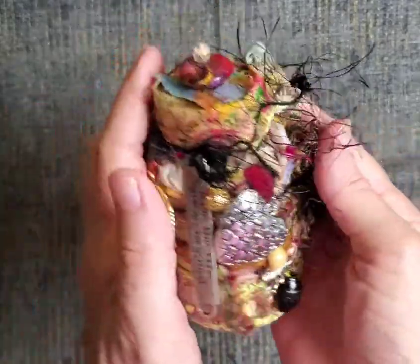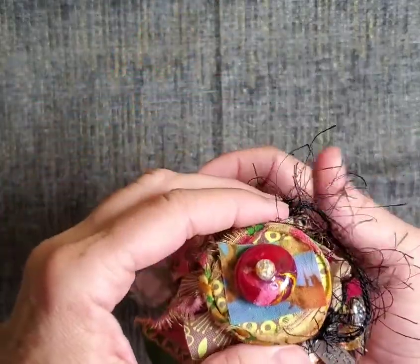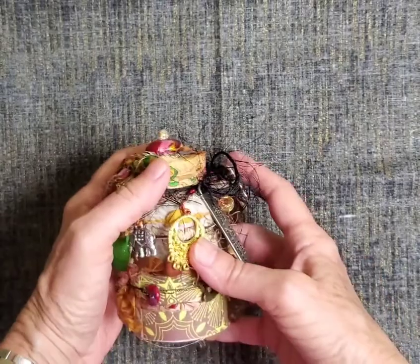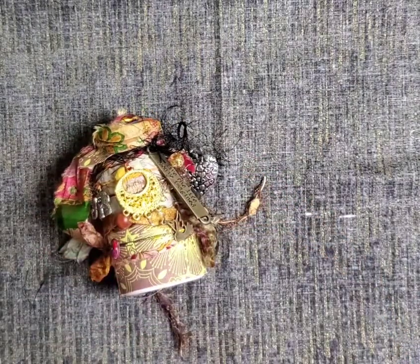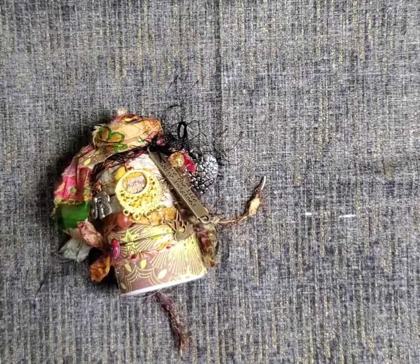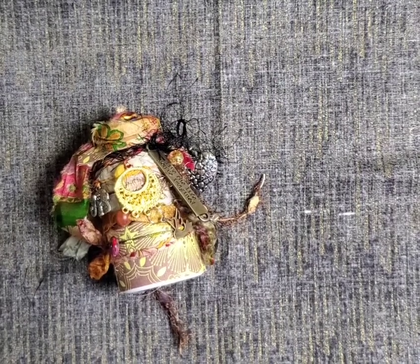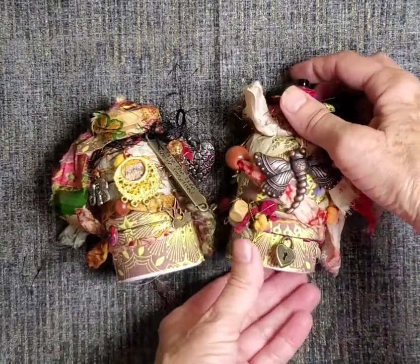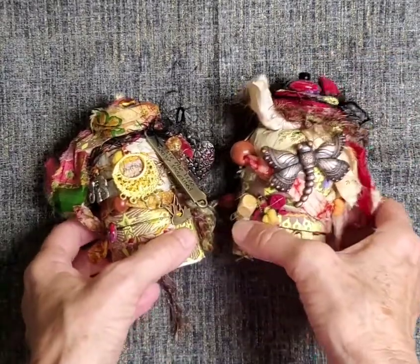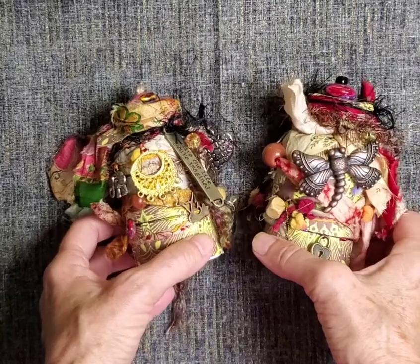So there we go. These bottles are going in the Etsy store this afternoon. I have others to add to the Etsy store. I have them ready to go. I just need to photograph them and do a video for you guys.